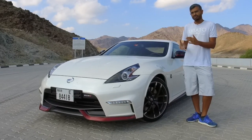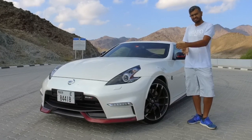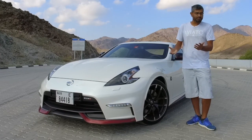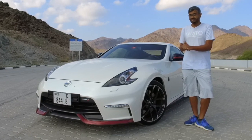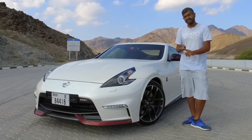If the regular one is more of a Grand Tourer, this one is supposed to be the no compromises GT3, Superleggera, all the fancy words. Prices also go up a bit. The regular one's about 150,000 dirhams, give or take. This one's 185. It's not a huge premium, but it is a premium for what is frankly an old car from a platform standpoint. But can it still cut the mustard?